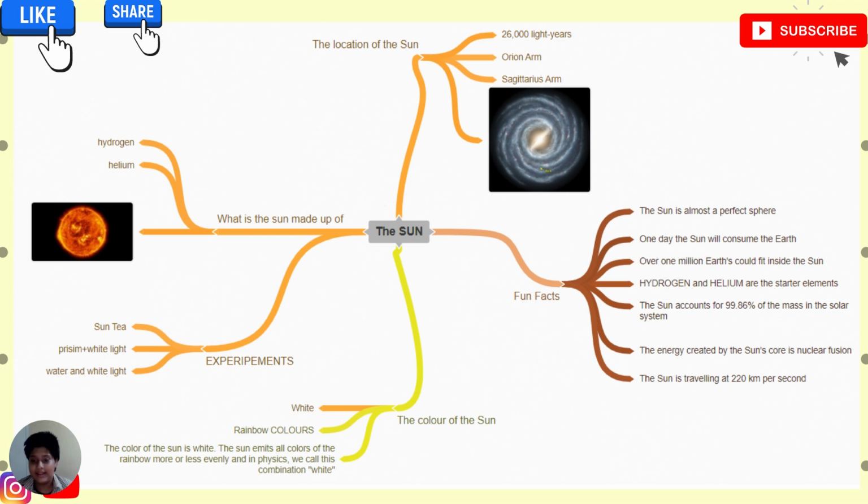Hydrogen and helium are the starter elements. So if you don't know, you don't know. What's the starter elements? So we have 118 or 108 elements of the periodic table.